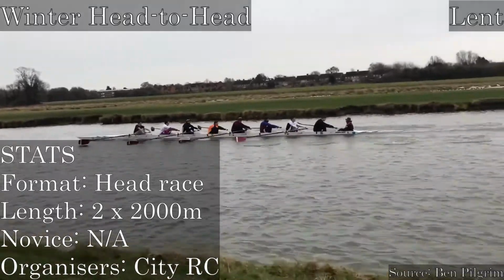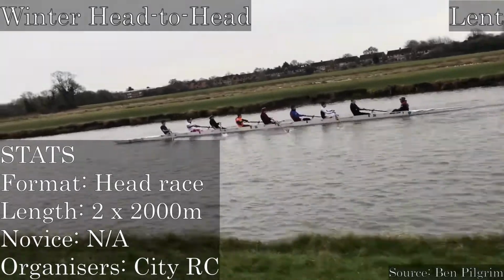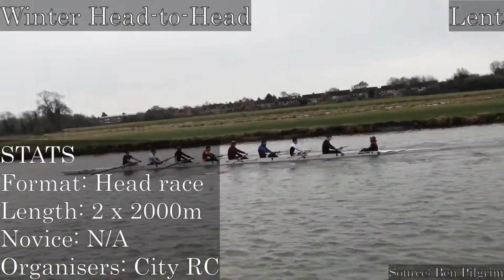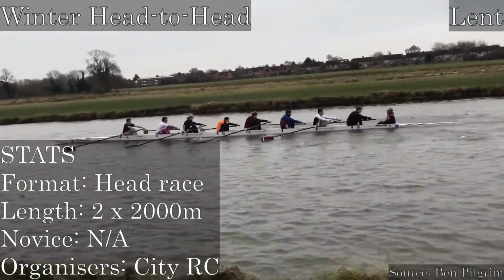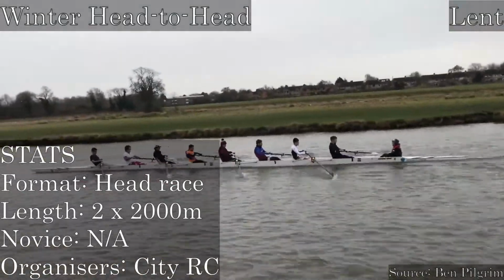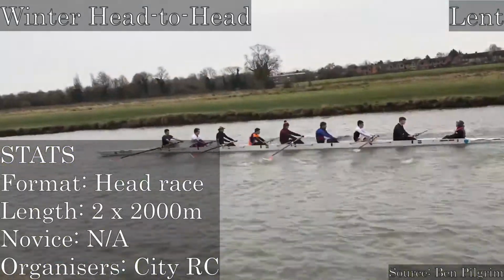Not to be confused with Winter Head, which took place the term before, Winter Head-to-Head is twice as long, running downstream and then upstream. These types of head race are tests of stamina, requiring crews to quickly recover before facing the course again. It is usually the first race for crews containing a mixture of old novices and seniors, a great opportunity for novices to prove themselves against more experienced crews.